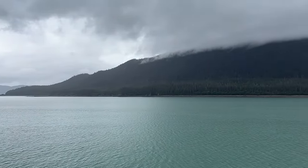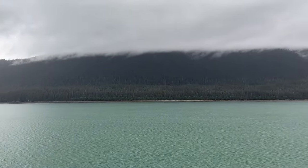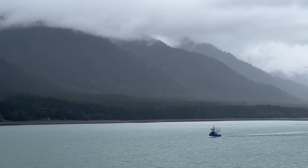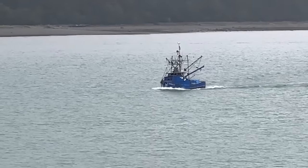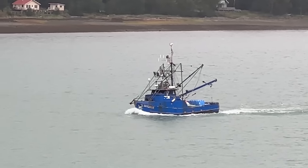As we left the fjord, we turned northward toward Juneau, where we would arrive in a few hours. As we sailed north toward Juneau, we began to encounter more traffic on the water in the form of fishing vessels, and eventually we began to see houses along the shore.